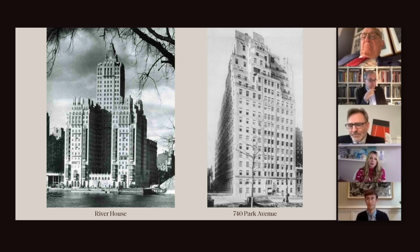also a very clever building in the way that it uses traditional residential vocabularies, such as a bay window, in a different way. Here, bay windows are stacked up to create dramatic vertical features that add to the apparent height of the building. It's a very clever, smart building. And then 740 Park Avenue is, I think, famous as one of the greatest, perhaps the greatest of the pre-war buildings for the quality of the residences inside.